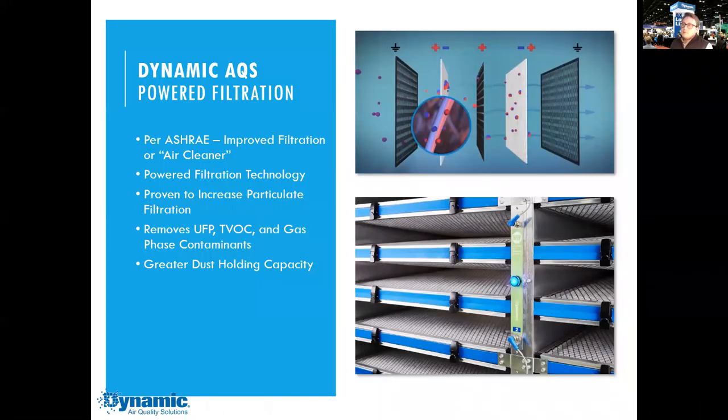Like I said, Dynamic primarily focuses on powered filtration technologies, which we call actively polarized media. We're putting filter media in an electrostatic field to polarize the media fibers. That also polarizes particulate and helps improve the filtration efficiency of those filters. A couple of other unique things happen because of that, like the removal of ultrafine particulates, which we're going to spend some time focusing on today, but also the ability to take out things like total volatile organic compounds and gas phase contaminants.